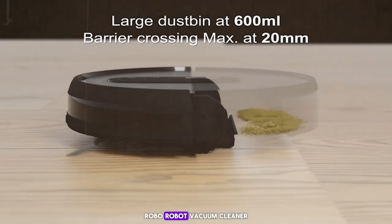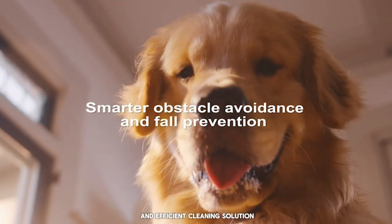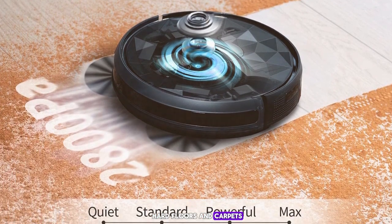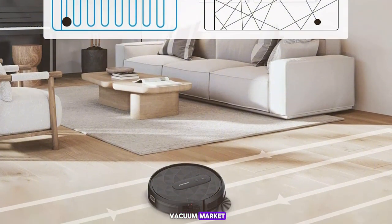Overall, the iRobo Robot Vacuum Cleaner is a great choice for pet owners who want a powerful and efficient cleaning solution. Its advanced navigation features, ability to clean both hard floors and carpets, and included remote control make it a top contender in the robot vacuum market.